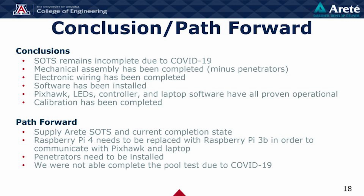So for our conclusions and our path forward, we recognize that the SOTS remains incomplete due to COVID-19 complications. However, the mechanical assembly has been completed except for the penetrators. The electronic wiring has also been completed, and all of the software has been installed. The PixHawk, LEDs, the controller, and laptop software have all proven operational. The calibration has also been completed for all of the sensors.